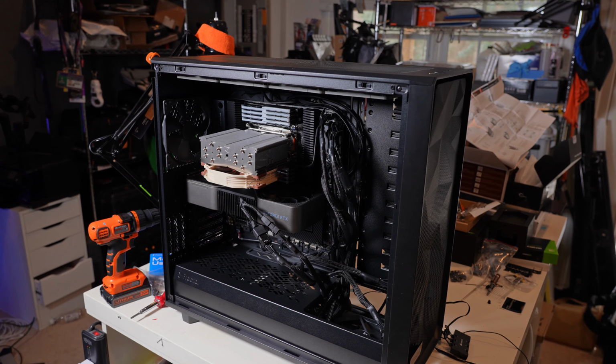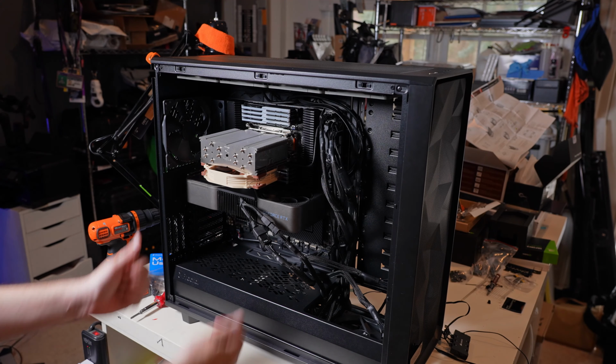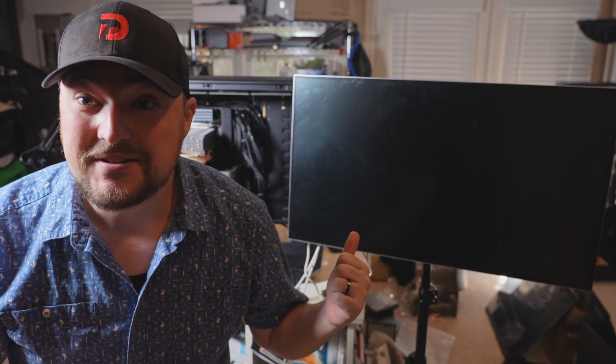Put together. I've got the power supply hooked up. I've got the graphics cards hooked in. I've got USB mouse and keyboard ready to rock and roll. Now we just got to make sure that this thing posts. So hopefully when we press the start button, everything's going to come together and work. Otherwise, if it doesn't, I'm going to be sitting here for a couple more hours trying to figure out exactly what I did wrong.